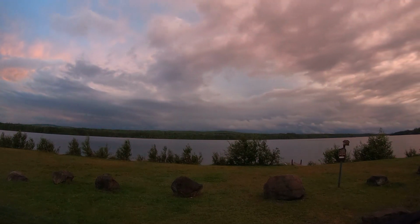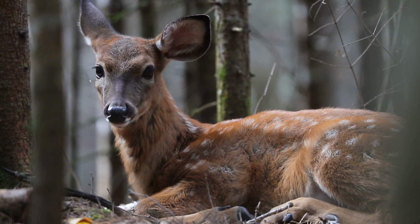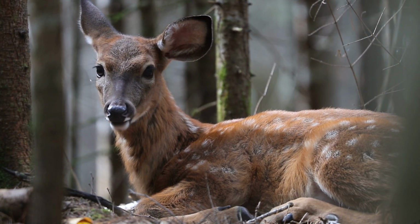And this cove looks giant. Moosehead Lake itself is 40 miles long. It's the biggest lake in Maine. And we're just on a little bitty cove of it.